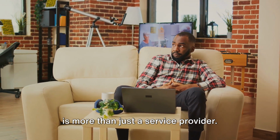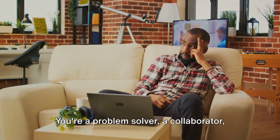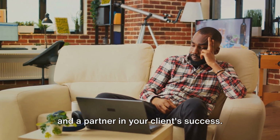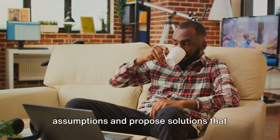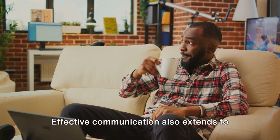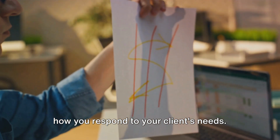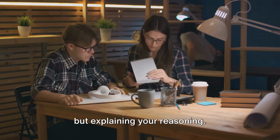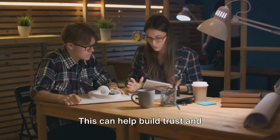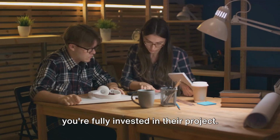Remember, your role is more than just a service provider. You're a problem solver, a collaborator, and a partner in your client's success. So, don't be afraid to challenge assumptions and propose solutions that they might not have considered. Effective communication also extends to how you respond to your client's needs. It's not just about saying yes or no, but explaining your reasoning. This can help build trust and understanding, and show your client that you're fully invested in their project.